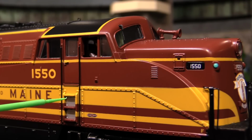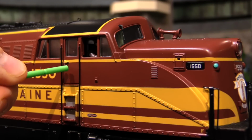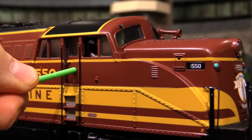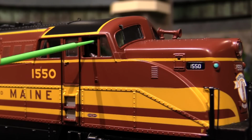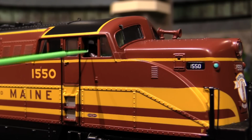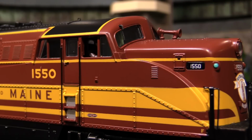And then we've got a ladder here going up toward the cab. We've got two separately applied grab irons. The doors of the cab open up and they are sprung, so they'll snap back like that. The cab windows have clear plastic inserts in them, except for this window, which is open. And then on the inside of the cab, there are two hand-painted crew figures. There's a light on the inside of the cab, and that light does turn off when the engine starts moving.